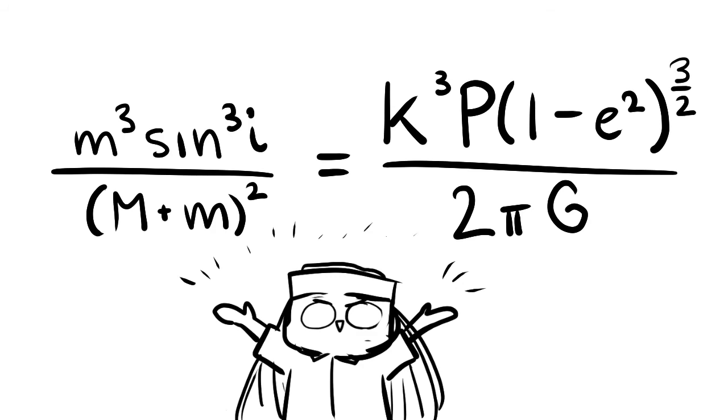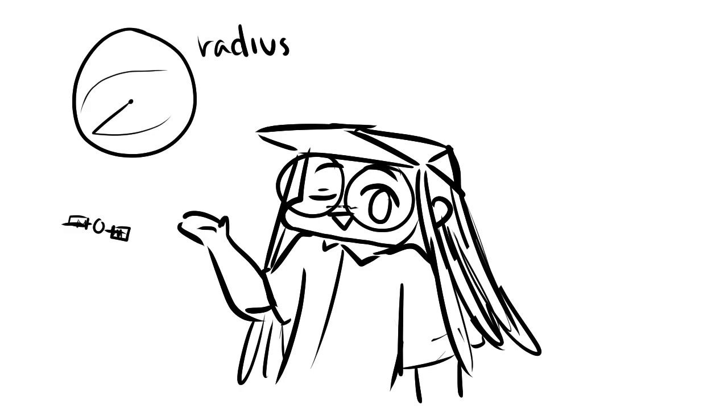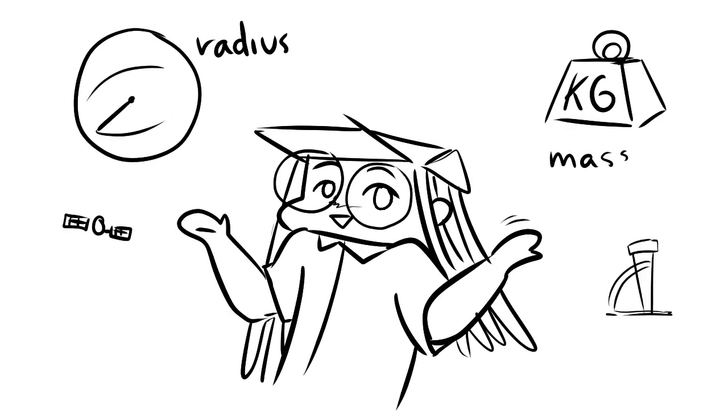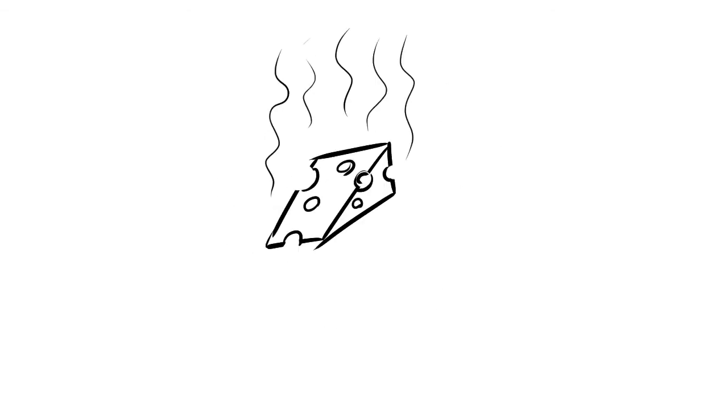Using this fancy equation derived from Kepler's laws, some pretty clever folks can deduce the planet's minimum mass and orbital period. And check this out. If you're lucky enough to constrain the radius from transit data and the mass from radial velocity data on the same system, you can estimate the planet's bulk density and figure out what it's made of. You know, is it rocky, gassy, cheesy, or whatever?